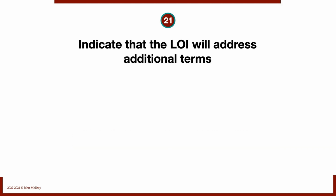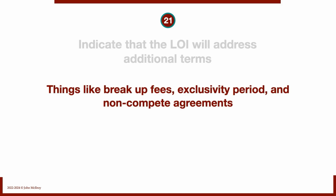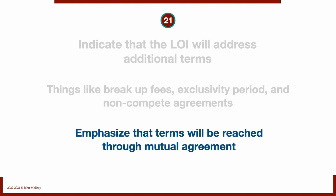21. Indicate that the letter of intent will address additional terms. Things like breakup fees, exclusivity period, and non-compete agreements are important. They will make the LOI, but we don't typically include them at the offer letter stage. Emphasizing, of course, that the terms will be reached through mutual agreement between buyer and seller. Again, we don't want to give the seller the impression that we're going to be imposing things on the seller.